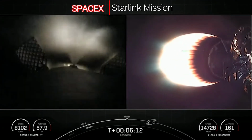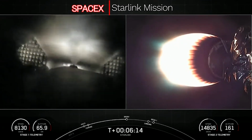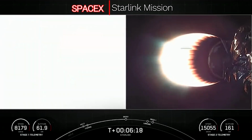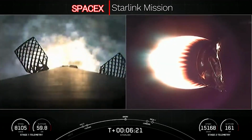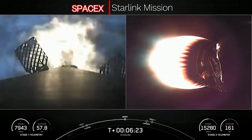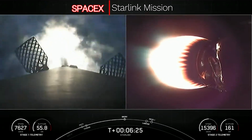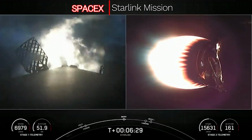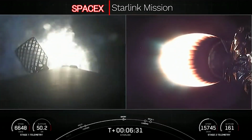Stage 1 FTSS safed. Stage 1 entry burn startup. There's the call out for the stage 1 entry burn. Stage 1, which we also call the booster, has now ignited engines 1, 5, and 9 to slow it down for atmospheric reentry. This burn should last about 20 seconds.